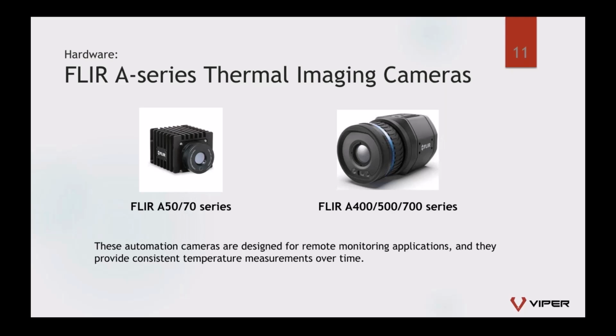So that's when we move into those series. A lot of what we're doing on early fire detection is you want to catch these systems when they're at a little lower temperature. So the A50 and 70 series is a nice way to go about that, because they are a lower temperature range. They are a fixed focus, meaning you can still focus them, but once you focus it, it's manual and then you kind of forget about it, which is fine for a lot of these applications. And other than that, these systems offer a lot with what they're doing.